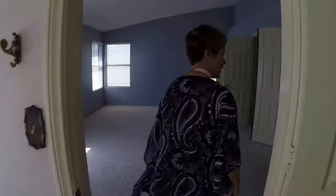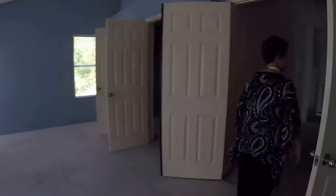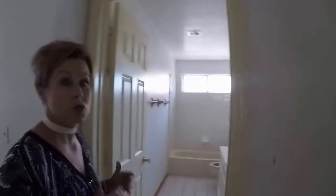Okay. And then we're going to go into this is the bedroom quadrant of this floor plan. So I can tell you right now, this more than likely is going to be rented to a family with children.